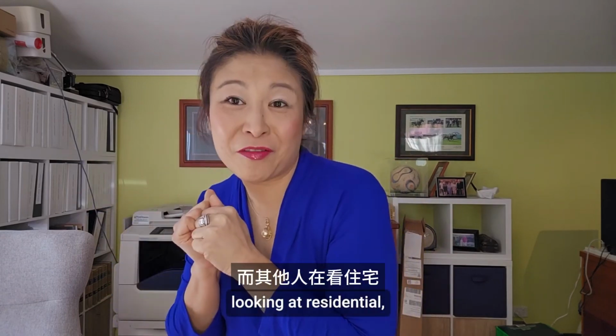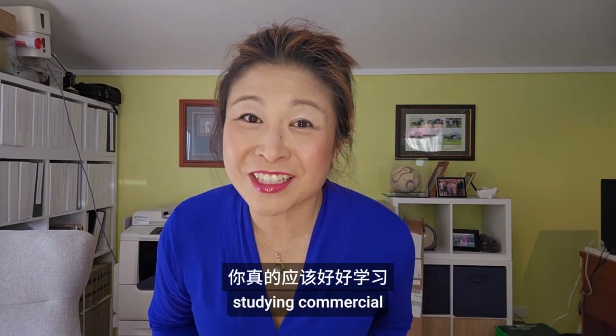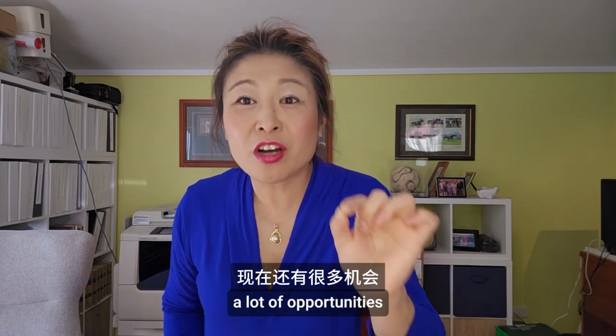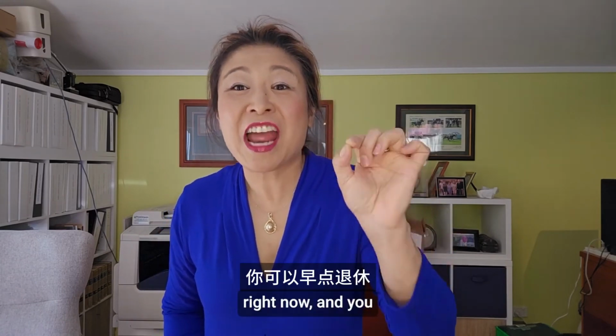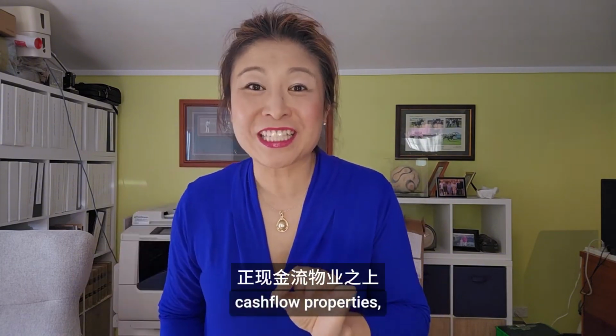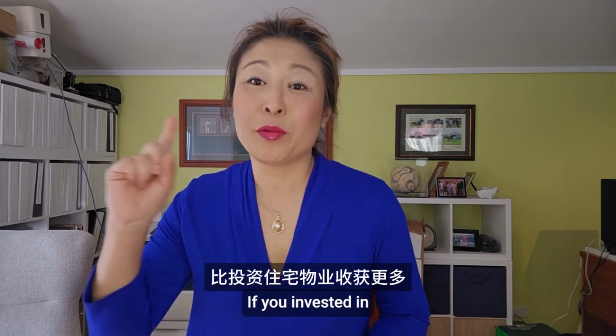While other people are looking at residential, you really should be studying commercial, because in the commercial space, there are still a lot of opportunities right now, and you can retire sooner on high yielding cash flow properties than you would have if you invested in residential.